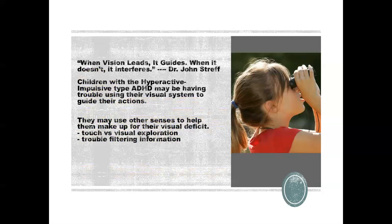So my mentor, or one of my mentors, was Dr. John Stropp, and he's quoted as saying, "When vision leads, it guides. When it doesn't, it interferes." So this is what we're talking about with that hyperactive impulsive child. Oftentimes their visual system is given maybe a little bit of faulty information, or they're not using it to the best of their abilities. So children with the hyperactive impulsive type of ADHD may be having trouble using their visual system to really guide their actions.